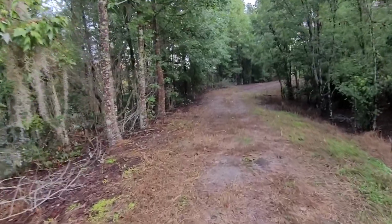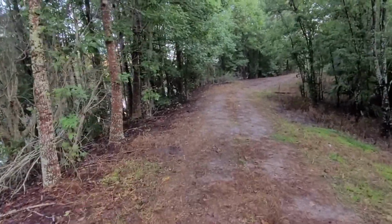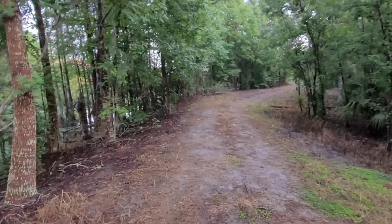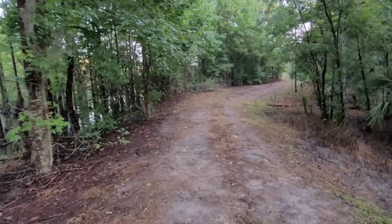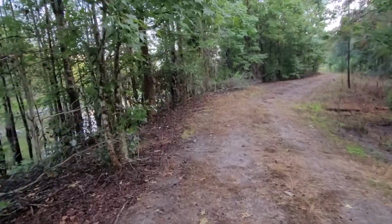As you cross over the bridge, I don't know if they burned this area, but you can see it's pretty much just dirt and not that super high grass that we saw on the other side of the bridge.